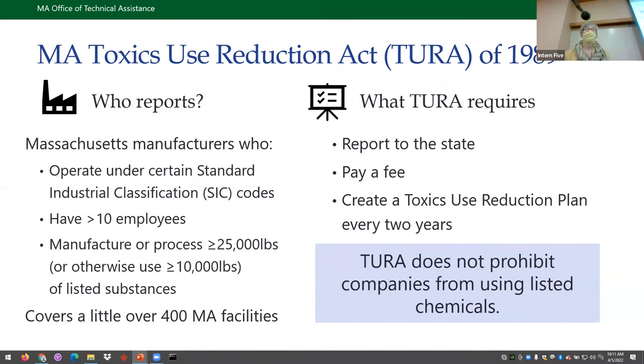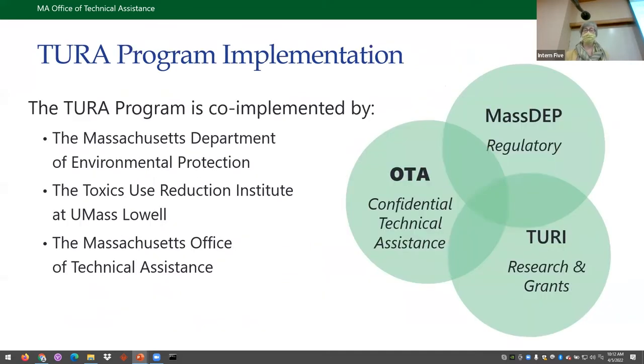And if they fall under that criteria, then they have to report to the state, pay a fee, and every 2 years create a toxic use reduction plan to show that they're working in the best effort to reduce their use of toxics. So I want to note that TURA does not ban chemicals. It's a listing. And it also just shows the effort of attempting to reduce the use.